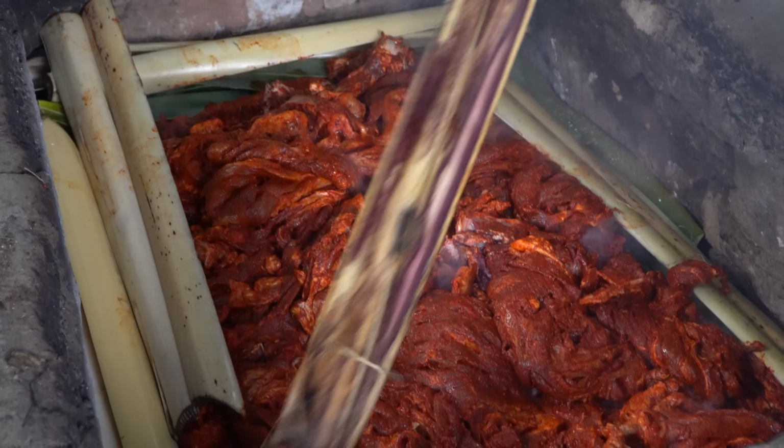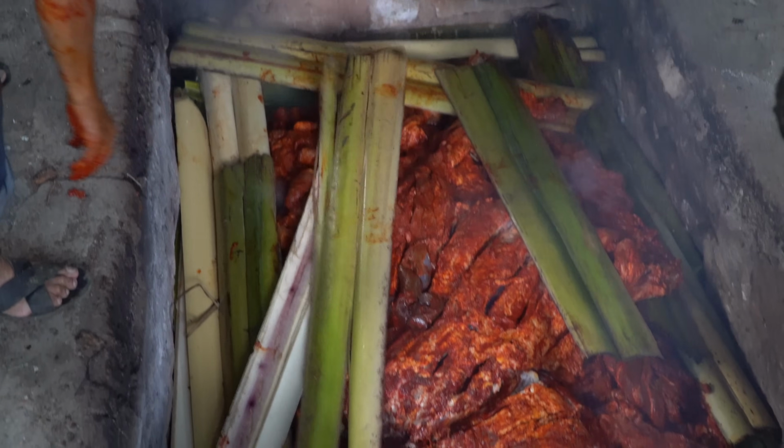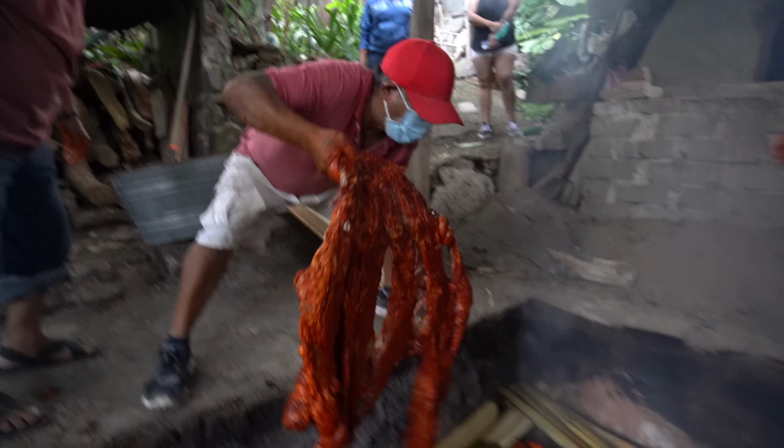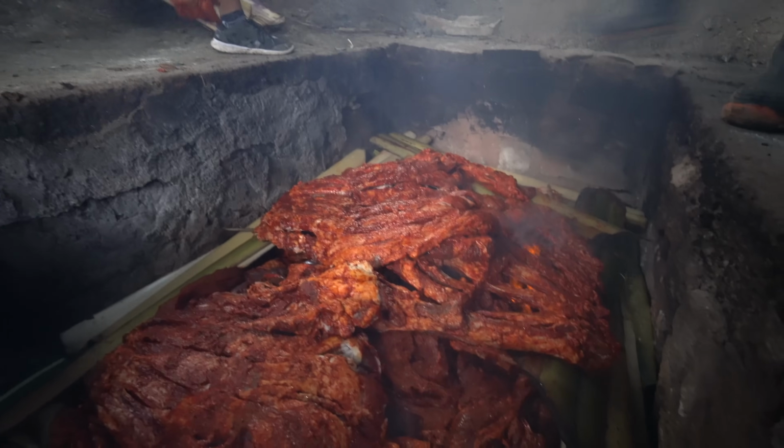So on top of the meat, they're laying strips of the trunk of a banana tree, which is also going to help to seal that in and help to smoke it. So it's kind of smoking and cooking at the same time. That is so much meat. It's one whole cow.